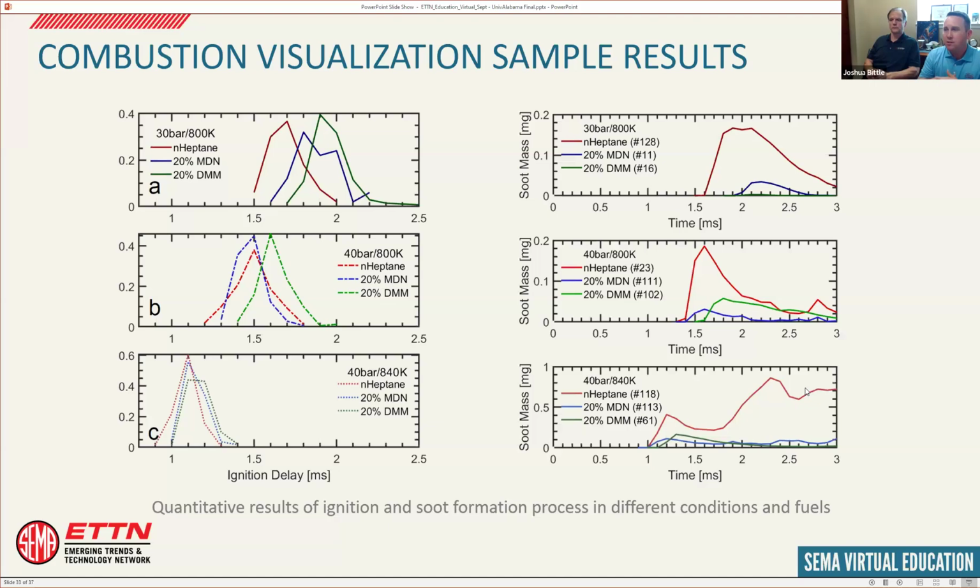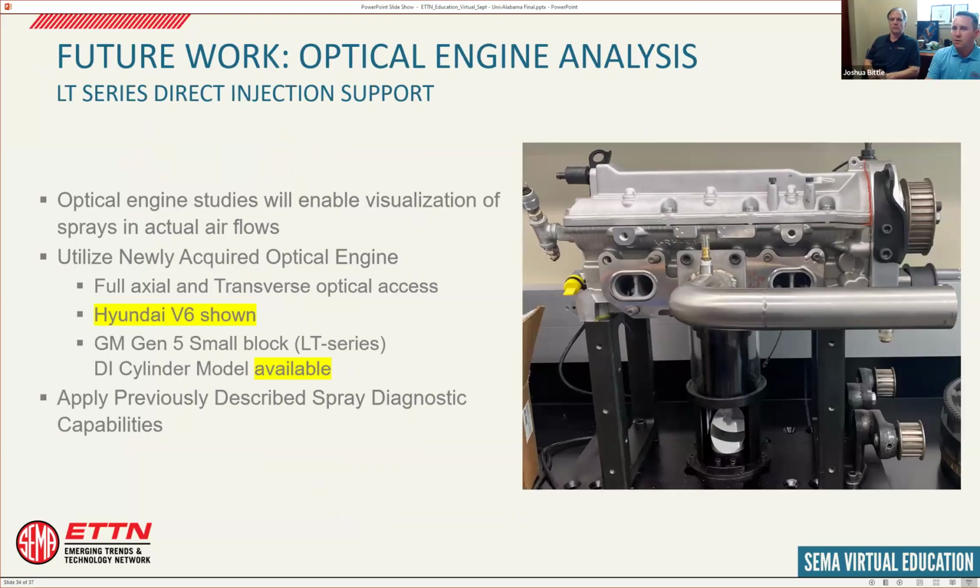So connecting all this work to engines is a bit out of the scope of this presentation, but we've done work where we've cross-validated the observations in the spray chamber to engine performance as well. But as a bridge to that, the final topic for today will be Paul here.